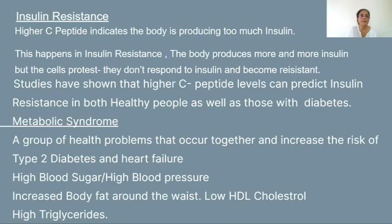Okay, so again, insulin resistance: high C-peptide indicates the body is producing too much insulin. This happens in insulin resistance. The body produces more and more insulin, but the cells protest, they fight, they retaliate. They don't respond to insulin and become insulin resistant. Studies have shown that a higher C-peptide level can predict insulin resistance in both healthy people as well as those with diabetes. So it's a good idea. Even if you don't have diabetes, you should be getting your C-peptide levels monitored.